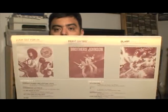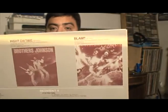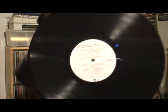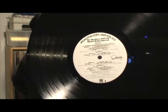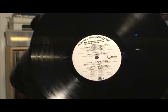There we go, and the back has some album covers from their past. This is the album cover right here for Blam. That was the album they were promoting at the time of this radio special. It was from A&M Records, and it has the white promo label. This went out to radio stations across the country back in 1978 when the album was released. Real interesting listen.